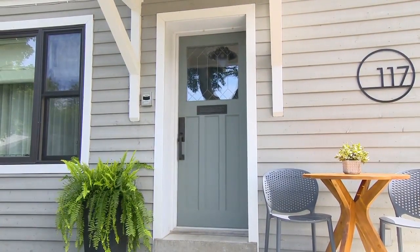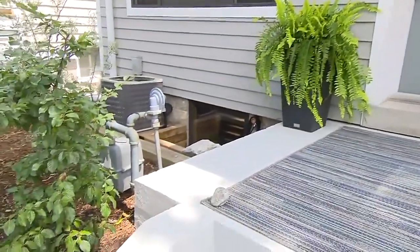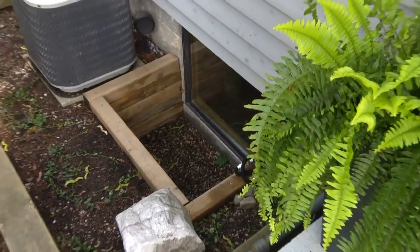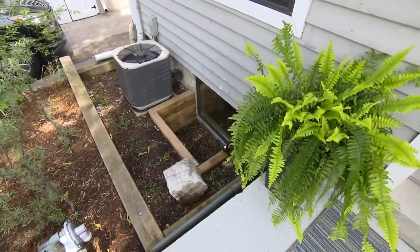I also decided to add a bigger window in a previous renovation. So this is to the basement. A lot of people end up doing small little windows that don't let enough light in. By doing that, I was able to add more light to the basement and did a beautiful warm wood surround, which really helps let light into the lower level.